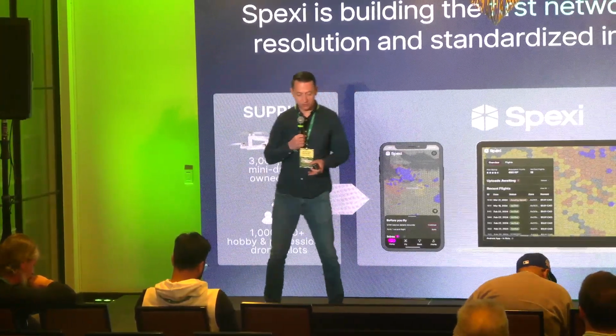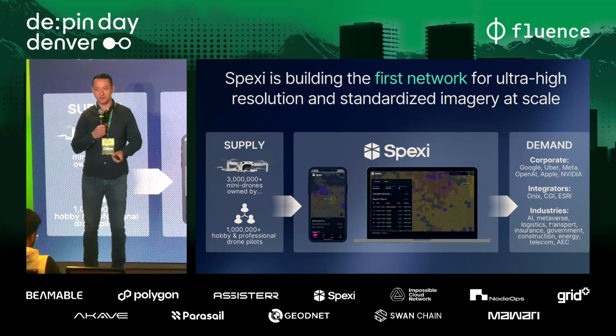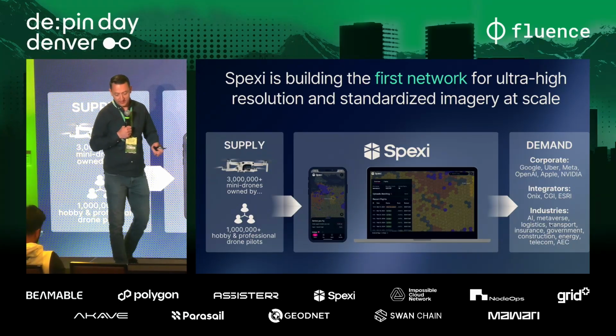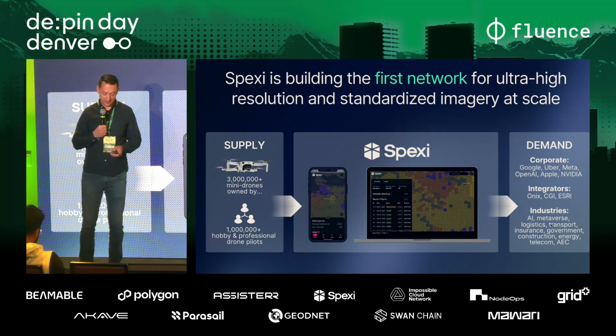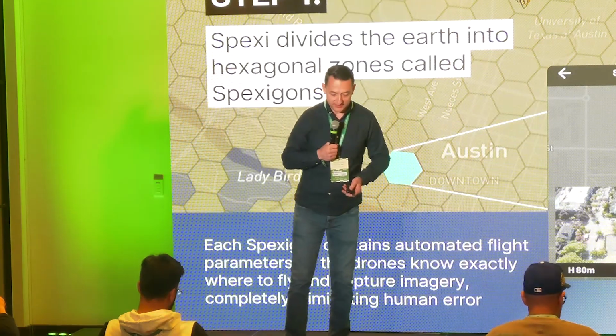There's integrators. There's a whole GIS ecosystem. Esri products, ArcGIS, for those who know those things, plug into a wide ecosystem. And then there are a lot of AI use cases, computer vision, metaverse, and others that are buying this data from us today. So how does this work?